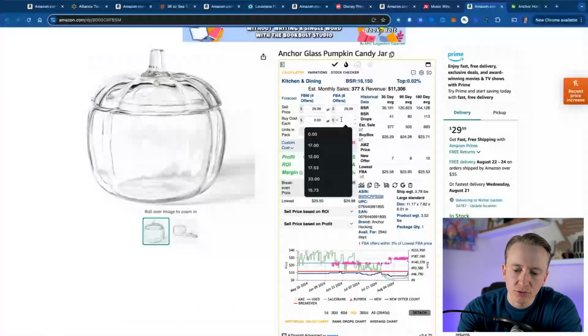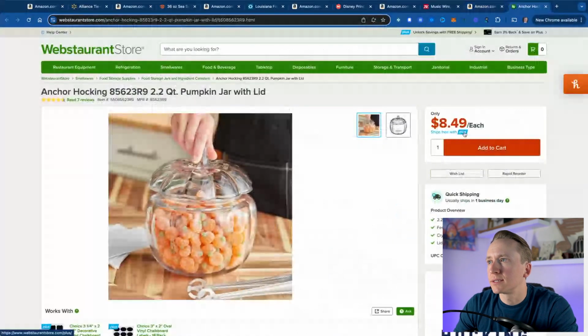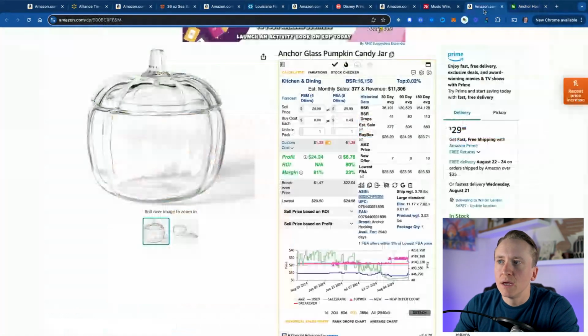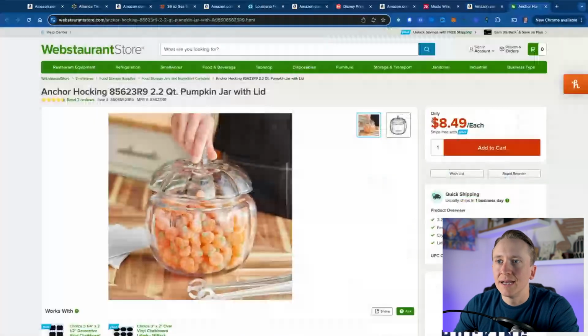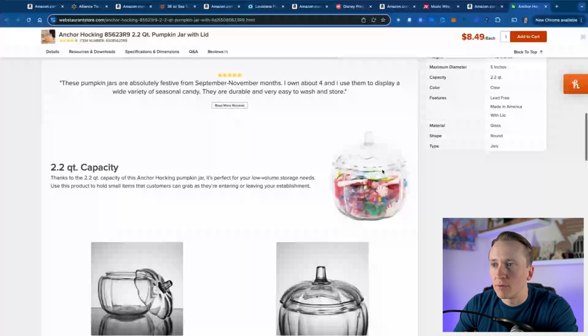Now, there may be some additional shipping in there, but you can see if you are with the Plus membership that they have here, you can unlock free shipping. So if you're serious about this and you like this store and you find a bunch of products, it may be worth being a Plus member so that you can get free shipping on this. So at $8.49 for this product, Anchor Glass Pumpkin Candy Jar by Anchor Hocking. If we look here, this is an Anchor Hocking. It says 2.2 quarts. Okay, that's an important thing to know. And it also says down here, if I remember right, it's got the size.